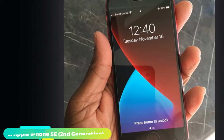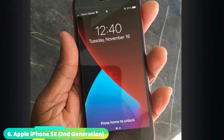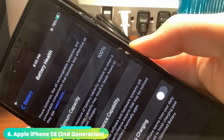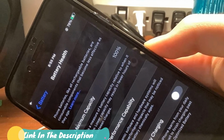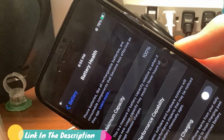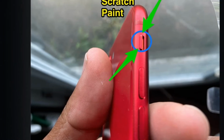The number 6 position is dominated by the iPhone SE. The iPhone SE 2020 is already a great value phone, but picking up a used model means you can save even more on Apple's cheapest iPhone. Over $100 is yours to save, which is pretty good for a phone that only costs $399 when it's brand new.